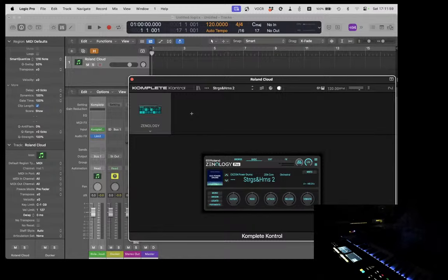STR, GNS, and HRNS2. Okay, so strings and horns too. Decipher the little tiny characters. Nice. Sweep sequence strings.